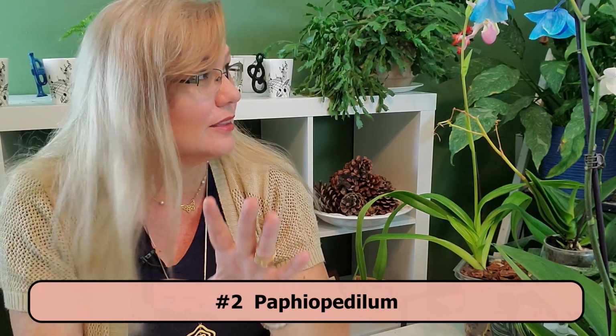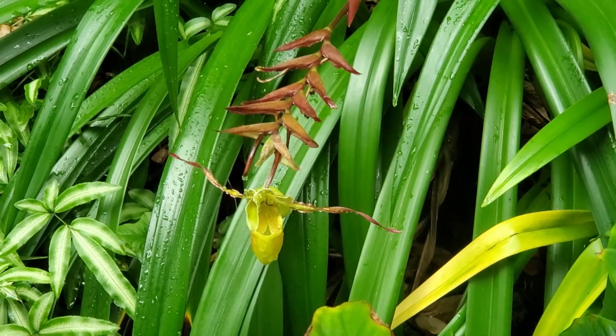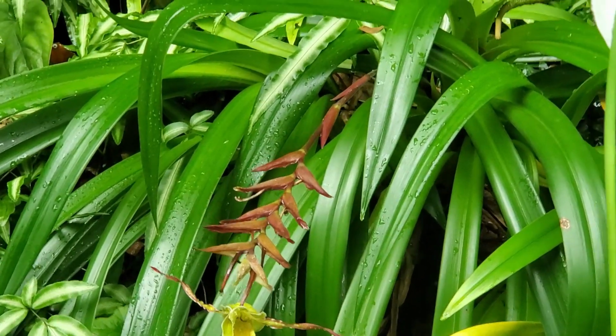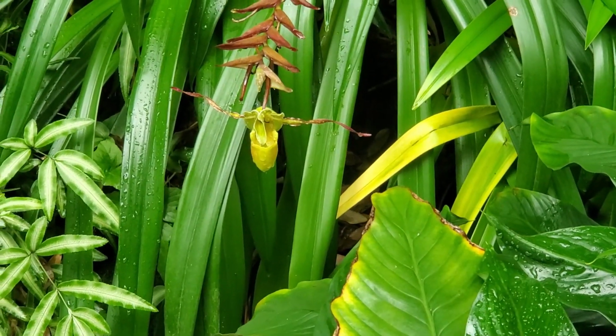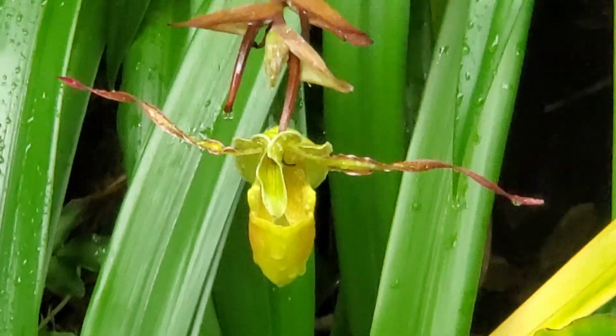The second group of orchids that are low light are Paphiopedilums. I don't have a Paphiopedilum with me, but I do have a Phragmopedium, and it's kind of related. It's the same kind of slipper orchid that will grow in these lower light conditions. Phragmopediums are more similar to household plants and often a group of orchids that are forgotten as beginner orchids because they are terrestrial. They do not like soil.